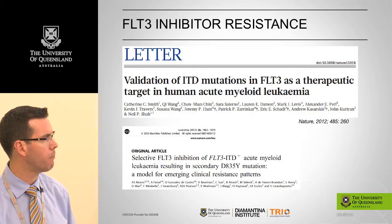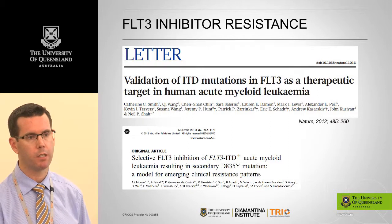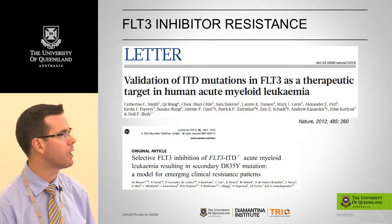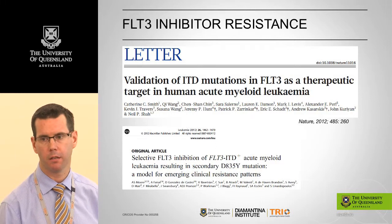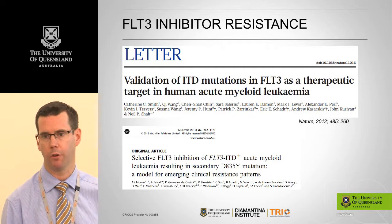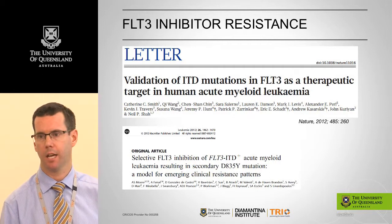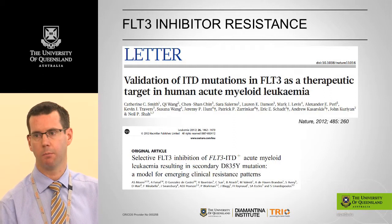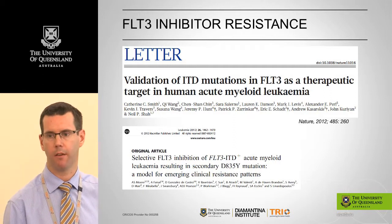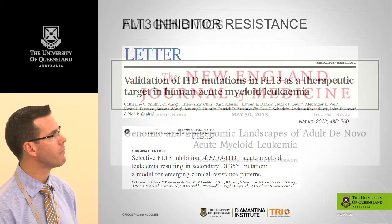During my PhD, we made a cell line model that recapitulated the human disease very nicely, further validating that this is a biological process of importance. So the challenge from a drug development point of view is how do we make small molecule inhibitors that can target not just FLT3 ITD, but also the secondary mutations and therefore prevent the emergence of relapse and resistance.